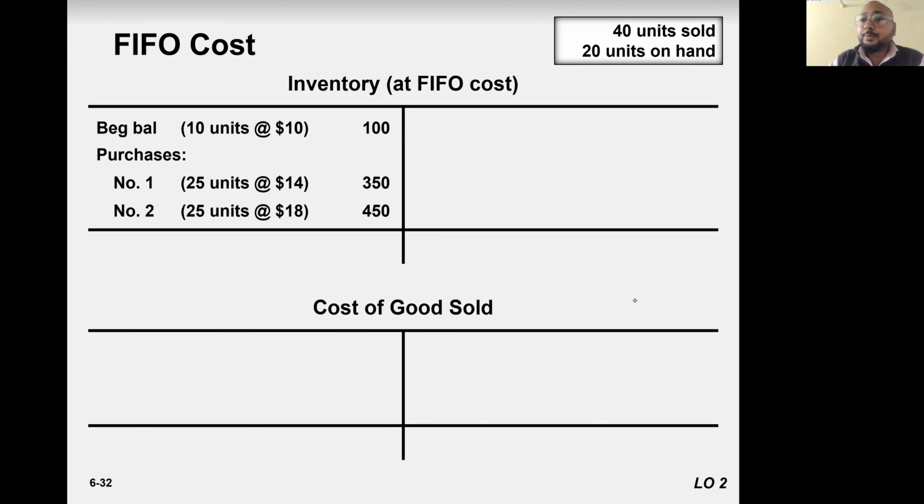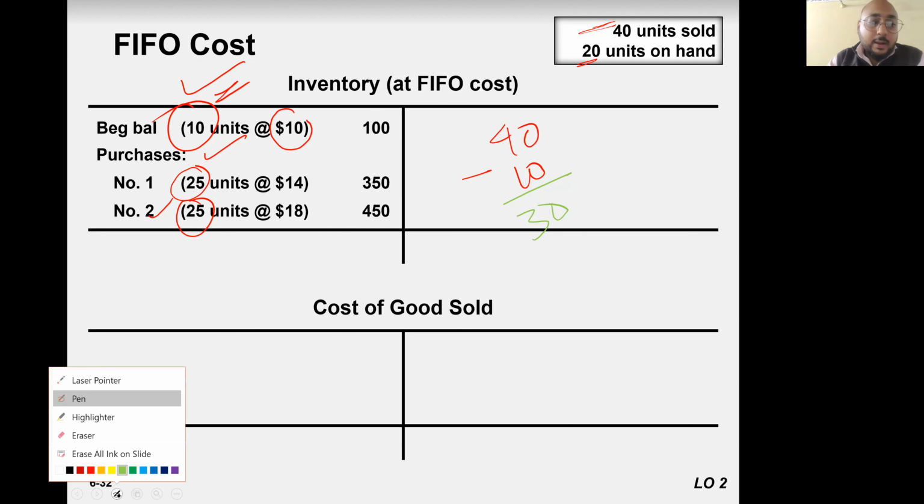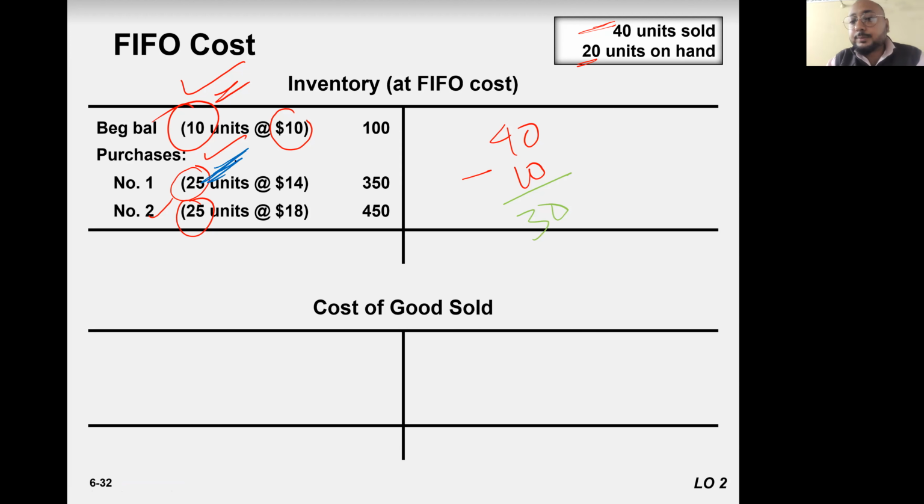So we have the same scenario. Here we go. So 40 units have been sold, 20 is on hand. According to FIFO, please apply first in, first out. So what was the first in? These units were first in, and then you bought this one, and then secondly this one. 40 units have been sold. So which units will be sold first? The balance. And then which units will be sold after that? We have 30 left. And which costing is going to be sold first? And then these 25. And then still we have 5 left, and the 5 are going to be sold from here.